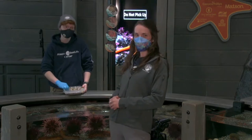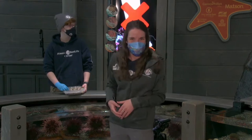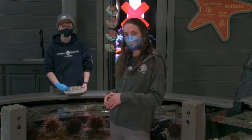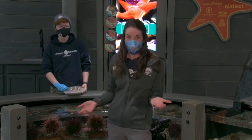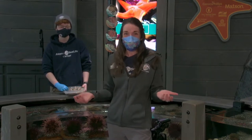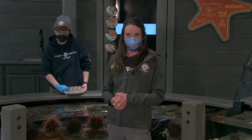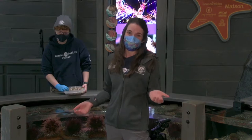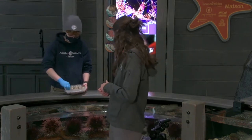So today, Kim, what are we feeding our sea urchins? We are feeding squid. Squid? I love squid. It's really cool, but I don't know if I would want to eat it. Sea urchins love to eat it. Another one of a sea urchin's favorite foods is kelp. Now, we don't have a ton of kelp out here right now, and it's kind of hard to grow at the Sealife Center, but it is a sea urchin's very favorite food. So, Kim, let's go ahead and feed some of these sea urchins here at the front.